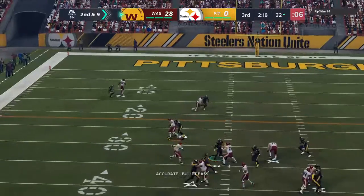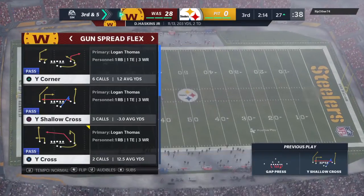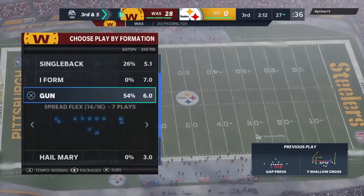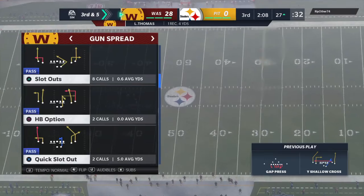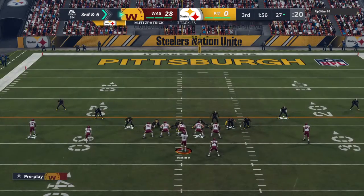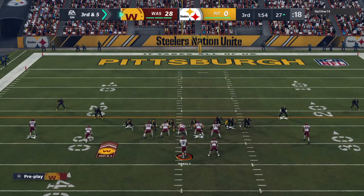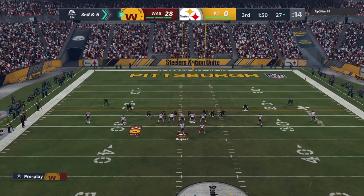Operating from the gun, Haskins, short throw to the tight end, Thomas. 4 yards on the completion, and it sets up a third down. Not a big window to throw. Coverage wasn't too bad there. Yeah, they had him under wraps pretty well, but somehow able to muscle his way open and catch the ball. They missed a field goal on their last drive. Here they need something to even get into field goal range on third down.